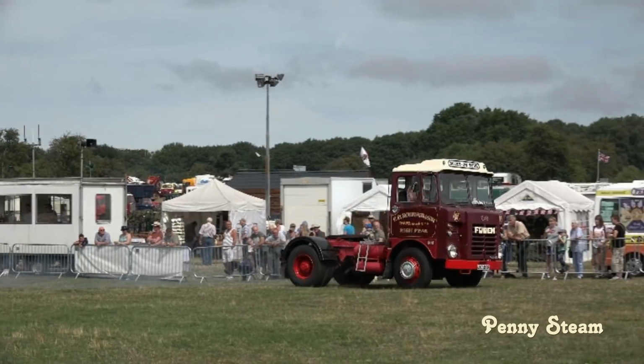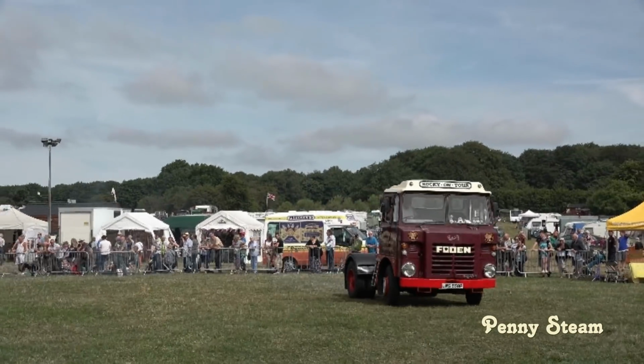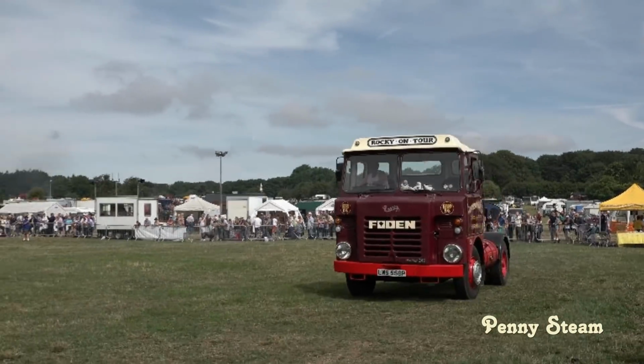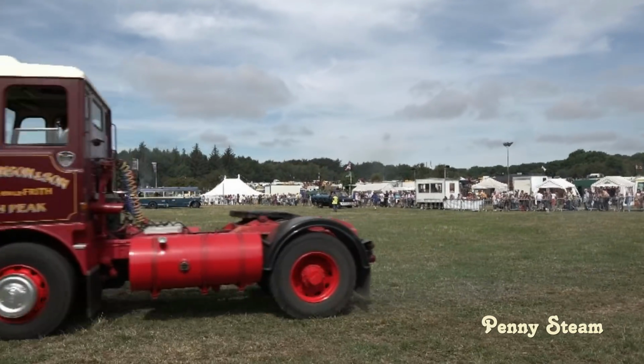And that, believe it or not, is an 8-cylinder Gardner engine in a Foden S80. Not many S80s with an 8-cylinder Gardner. The cab was just sticking out the back of the cab.